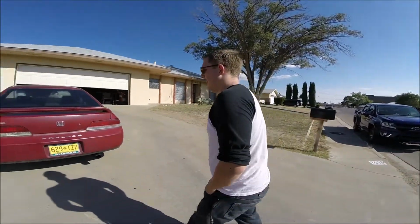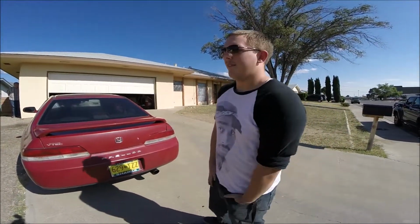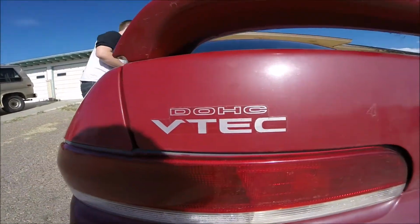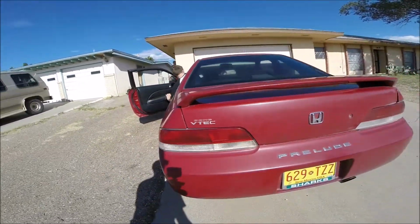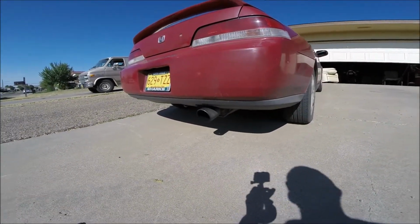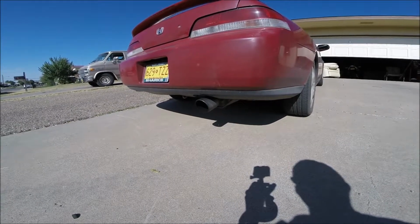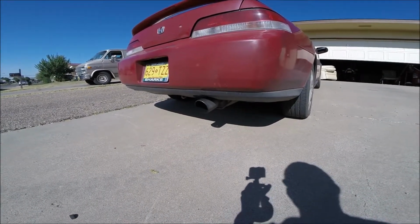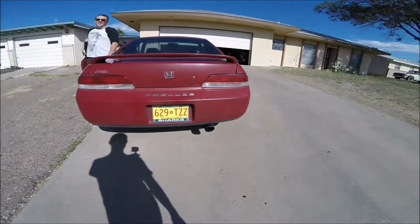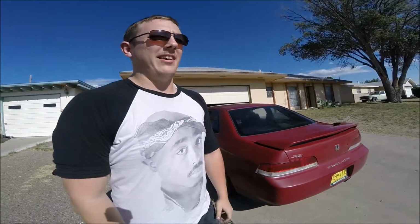But yeah, dual overhead cam VTEC. Think you can give us a sound of what it sounds like? Yeah, sure. Let's piss some neighbors off. That was 3,500 RPM. Rev limiter on this is about 7,500.